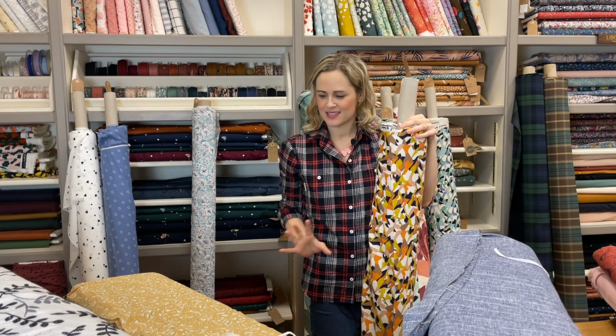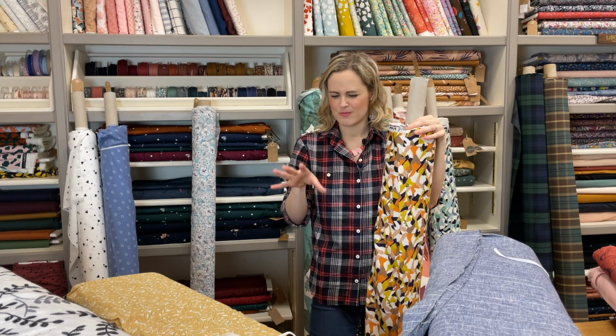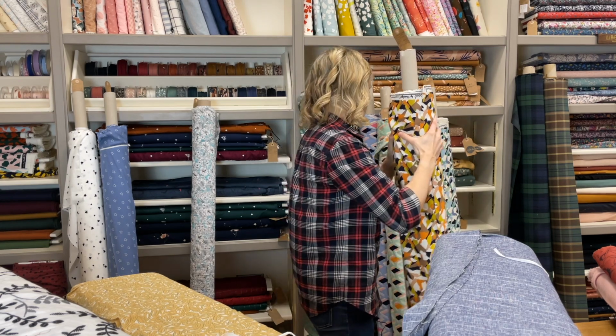And then the next group of ones that I've got to show you, I've got a few more viscose linens, and then I'm moving on to more cottony ones after that.